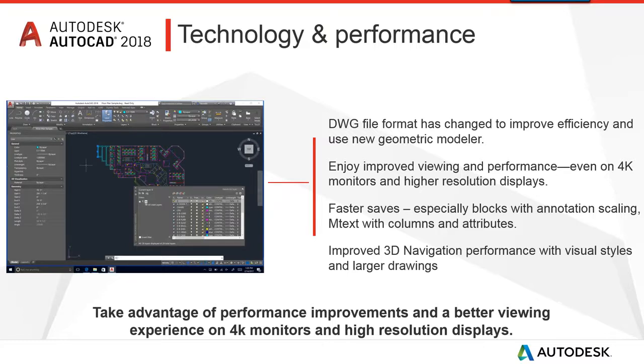For those of you who use a lot of blocks with annotation scaling, a lot of M-text with columns and attributes, you guys are going to go a lot faster. For those of you who have 4K monitors, and even some of the really high resolution displays, you're going to have a much better experience with 2018. And for those of you who work in 3D, especially with visual styles, you're going to have a great experience with AutoCAD 2018. But just in general, the performance, not surprising, we were able to tighten it up once we were able to change the file format.